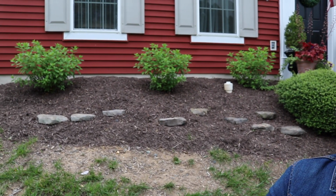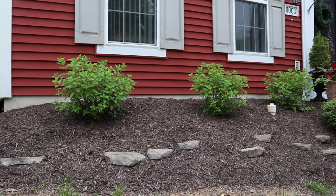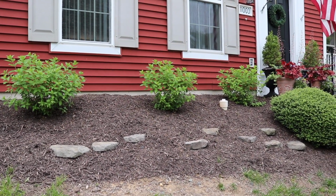So right here in the front of the house, we have the limelight hydrangeas that we planted around fall. They're doing great. Everything turned out just great with the hydrangeas. And we are just so excited to start seeing their big blooms around summertime.